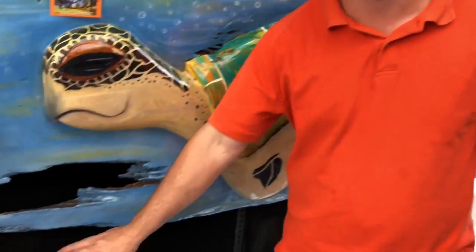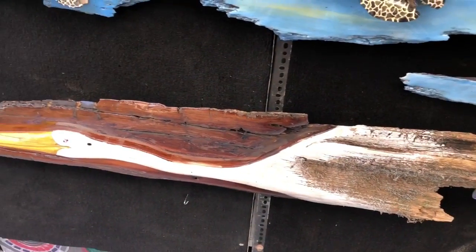Turtles are my favorite. Birds are my most popular. Any of my birds are very popular. But my favorites are my turtles or my fish, because I can put a lot more character into them.